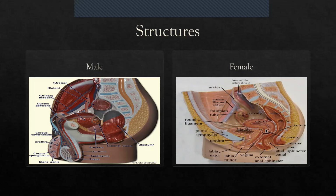The female patient, it's not much of a difference. We still worry about the urethra, the bladder, but then we add on to that the uterus, the vagina, as well as the rectum, the ovaries, the fallopian tubes, and things like that. So while different, the injuries to the pelvis essentially affect the same organs in both.